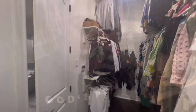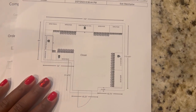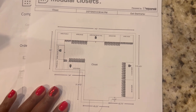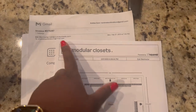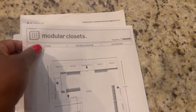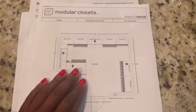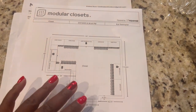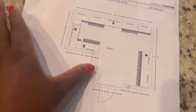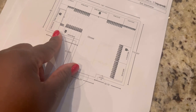Okay, so we're putting it together now. Here is the mock-up of the closet. Mother was in communication with someone that works at Modular Closets. And like she said, she gave them the dimensions of her closets and the things that she would have liked in the closet, and then they mocked it up. Now, we're starting with this side of the closet, stepdaddy's side.